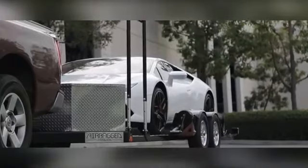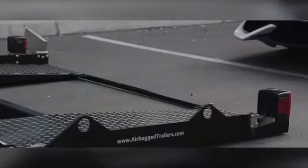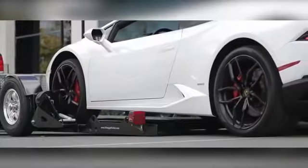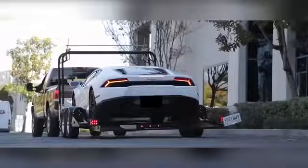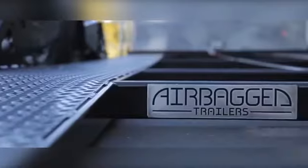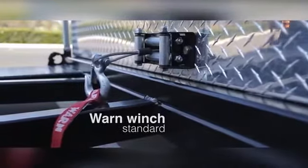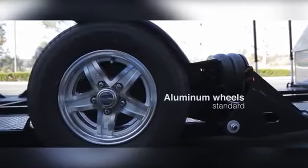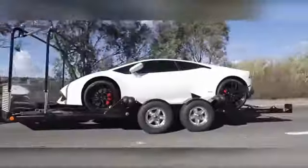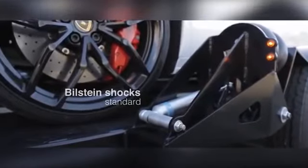The trailer is equipped with a unique air suspension system, known simply as the Easy Load. It smoothly lifts and lowers the platform, creating a car ramp with a minimal tilt angle. At the same time, all operations are carried out at the touch of a button. The car locking system guarantees a high level of safety too. The manufacturer offers several different models. This one in particular is suitable for transporting vehicles weighing up to 2 tons.